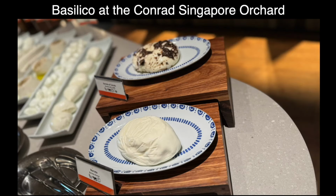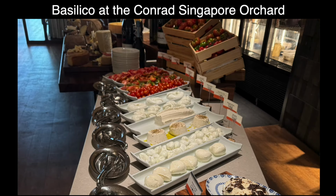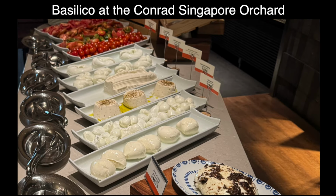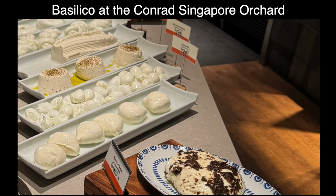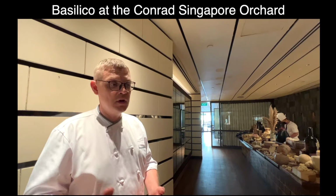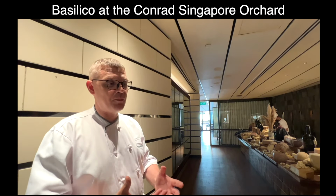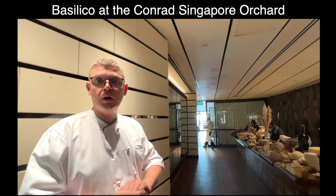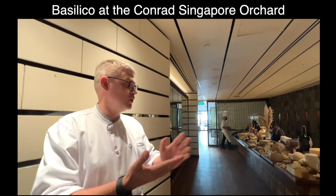We infuse them today with truffle. We take this during fall. We take the truffle, we sous vide them with a bit of olive oil, we blend it, and we keep it throughout the year as a preserve. And in this case, we just wrap them the day before, so the flavor of the truffle goes throughout the burrata, and you can taste it later on.